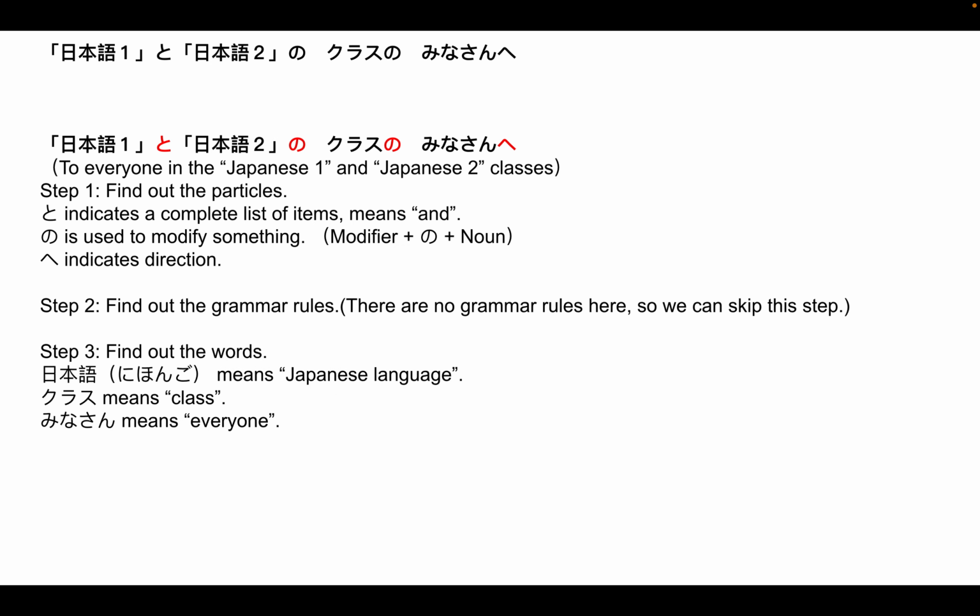日本語1と日本語2のクラスの皆さんへ. To everyone in the Japanese 1 and Japanese 2 classes. To indicates a complete list of items, and means and. No is used to modify something. He indicates direction. And let's see step 3. 日本語 means Japanese language. Class means class. 皆さん means everyone.